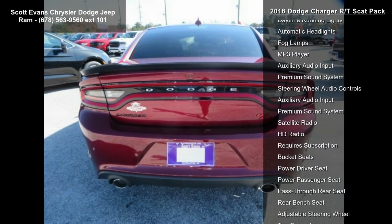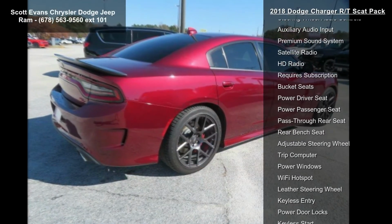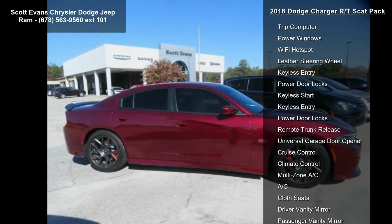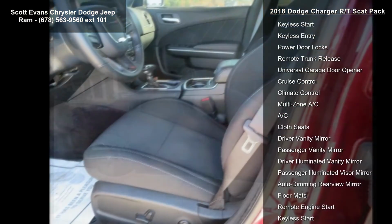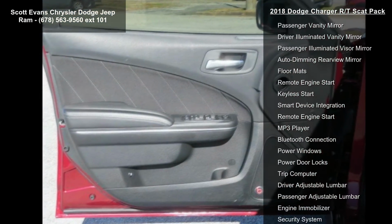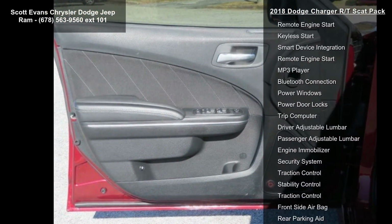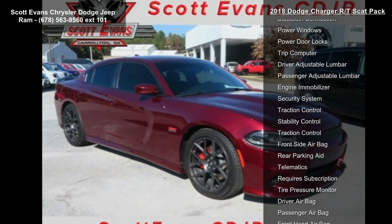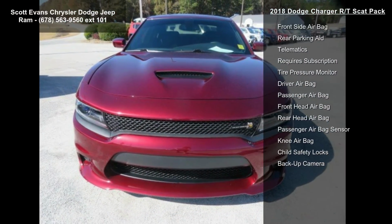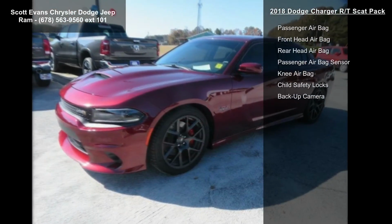red, Beats Audio Group included, 552-watt amplifier, 10 Beats premium speakers with subwoofer, tires, P245/45ZR20 AS performance, STD, black Scat Pack logo cloth seat, wheels, 20-inch x 9.0-inch forged painted aluminum and transmission, 8-speed automatic, 8HP70, STD.